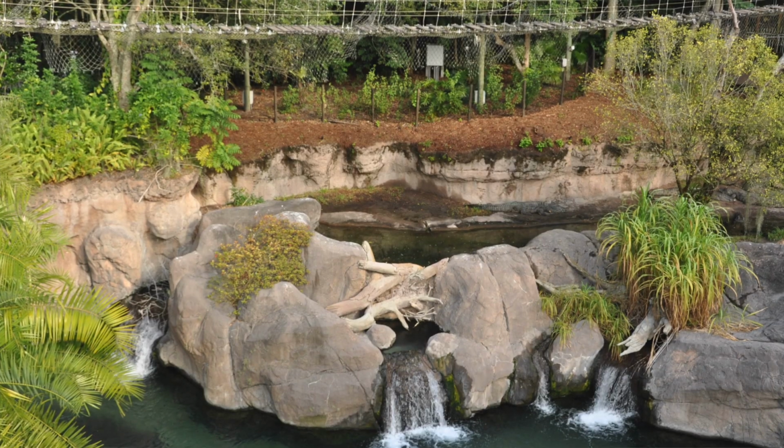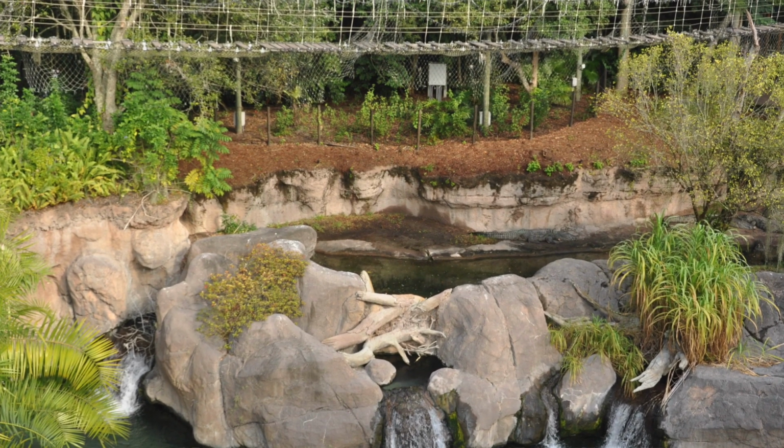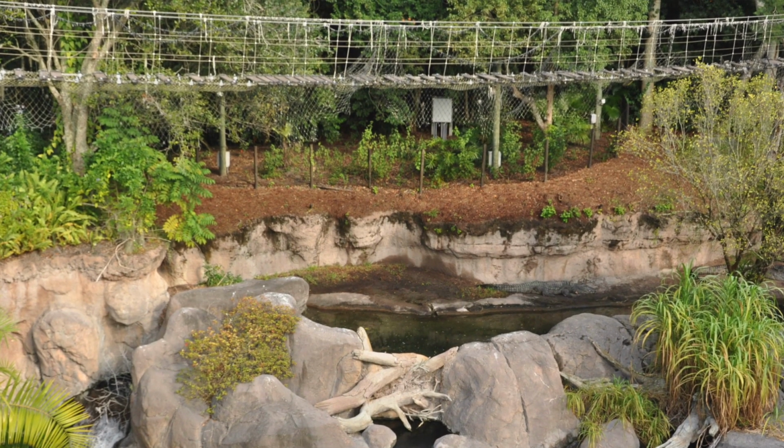Okay, so I have to be honest. I was a little afraid of going along those footbridges. The Imagineers did a little too good a job designing them to look old and rickety. Granted, Disney had our best interest in mind and did have us harnessed up, but still, it's just the thought that creeped me out. I did it though.